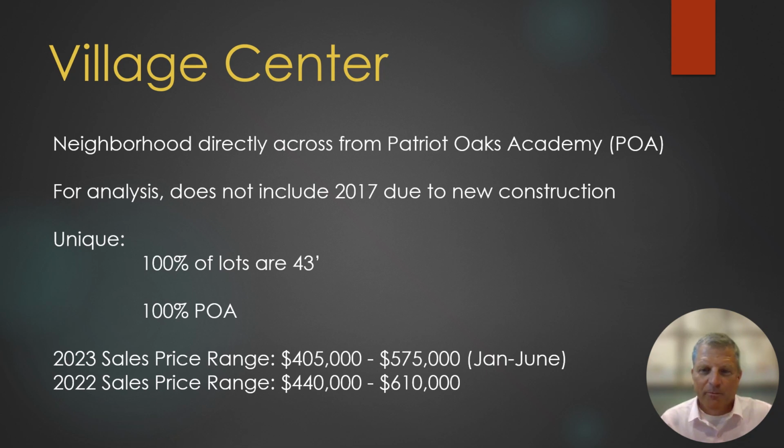All right, let's jump back across Longleaf over to Village Center, where everybody loves it and nobody leaves. If you watched my last update back in January, really low transaction volume there. So I think the people that live there just absolutely love their neighborhood. That's a great thing. But again, just to level set, it is the neighborhood directly across the street from Patriot Oaks Academy. For analysis, I don't include 2017 numbers here because there was still new construction in there, and I don't want to muddy the waters with new construction and resale.